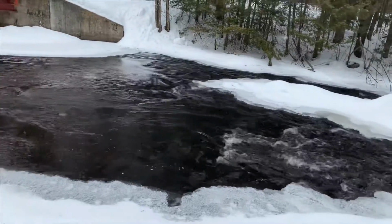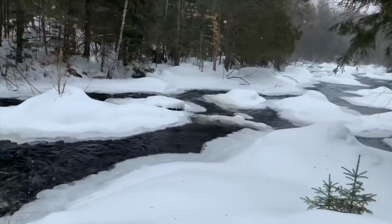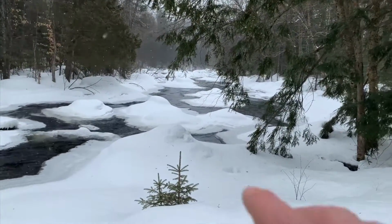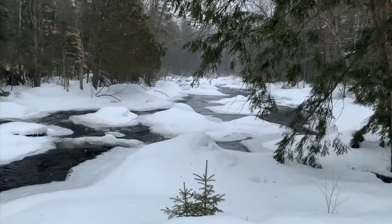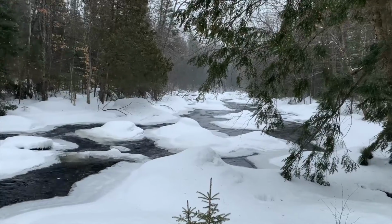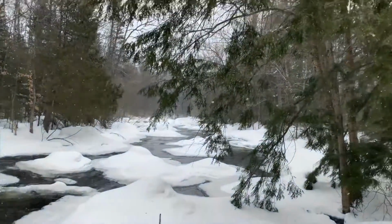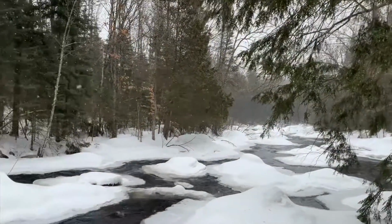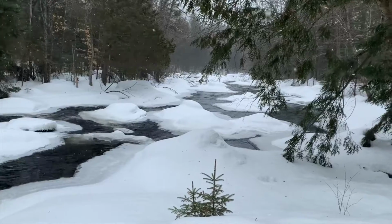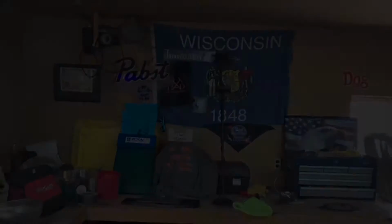I just can't believe how much water is still running, with the amount of absolute cold we've had. I mean, it's just been brutal cold. So doesn't that look nice? So we'll get back to this spot sometime, I hope. There's some really good looking spots down that way, and it's actually starting to snow, and we're supposed to get a few more inches this afternoon. So I think we're just gonna skate out of here and go sit in the warm shop with a cold beer. Back in a bit.